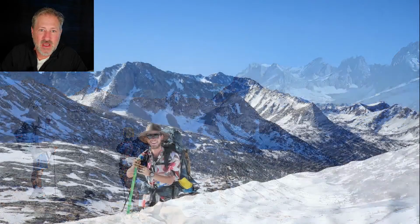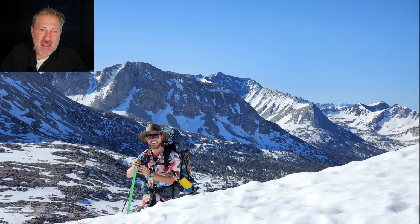Neptune is that guy, and he deployed his ice axe, and it'd be really nice to have slow motion video of what he did, because he did it right. He arrested his fall, and he kind of yard sailed his stuff a bit, his hat and his sunglasses and a couple other items went whipping on down the mountain.